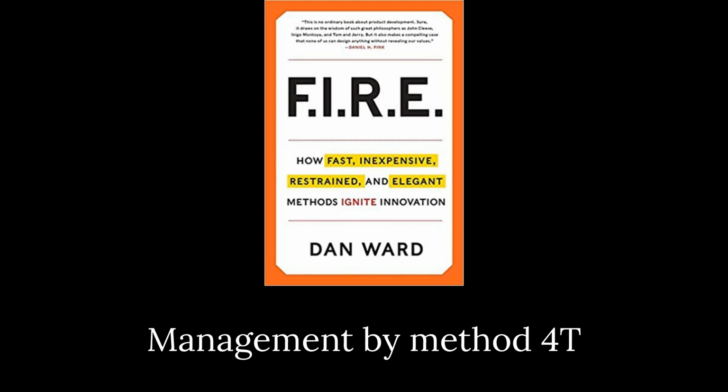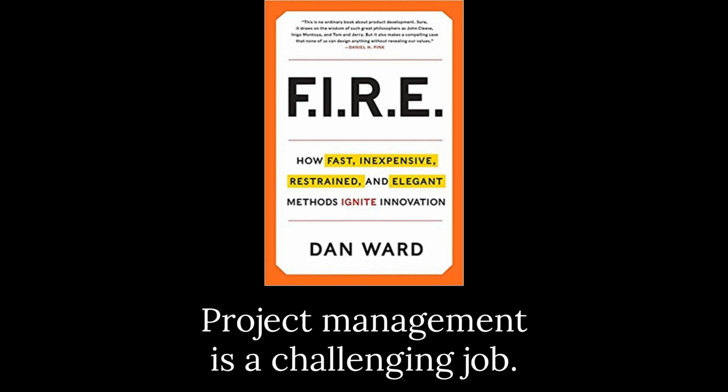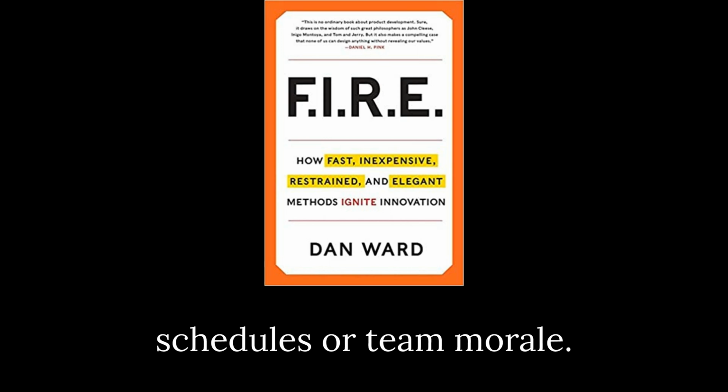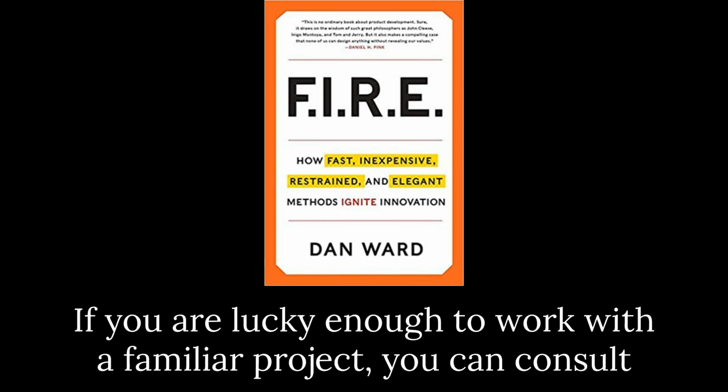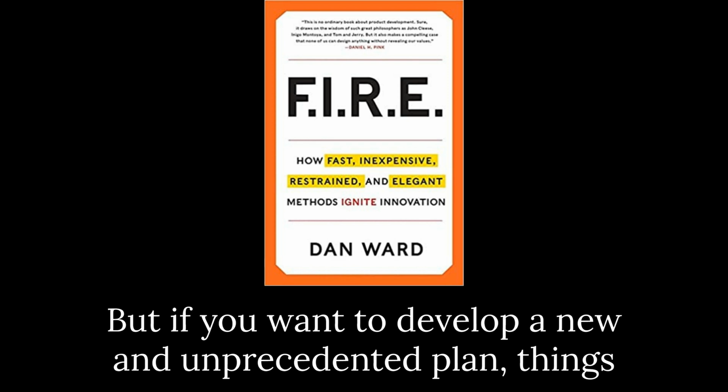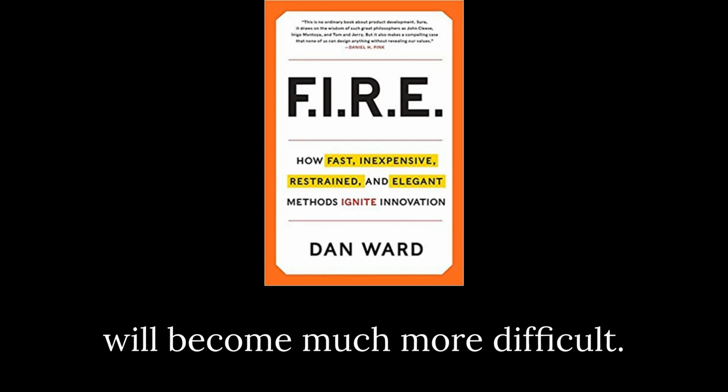Management by Method 4T. Project management is a challenging job. You have to deal with many issues such as budgets, supplier contracts, schedules, or team morale. If you are lucky enough to work with a familiar project, you can consult ideas and anticipate some possible problems arising from previous projects. But if you want to develop a new and unprecedented plan, things will become much more difficult.